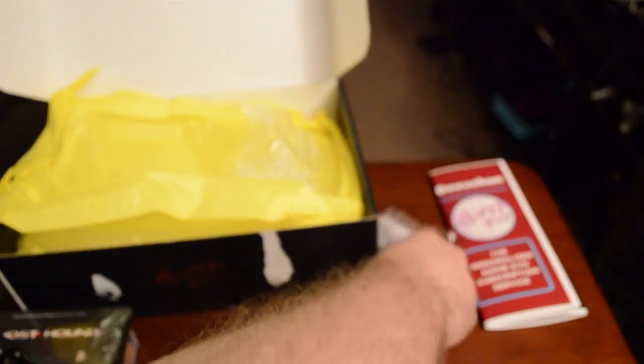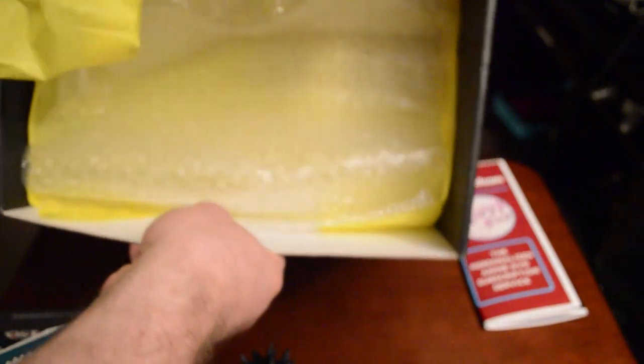Okay. So let's go ahead and pick up all this stuff. Okay, and that is it for that box. But of course, we're not done yet. We still have a full other box to open. Oh yeah, and I got to read the brochure. Let me finish cleaning all that up, and we'll look at the brochure.